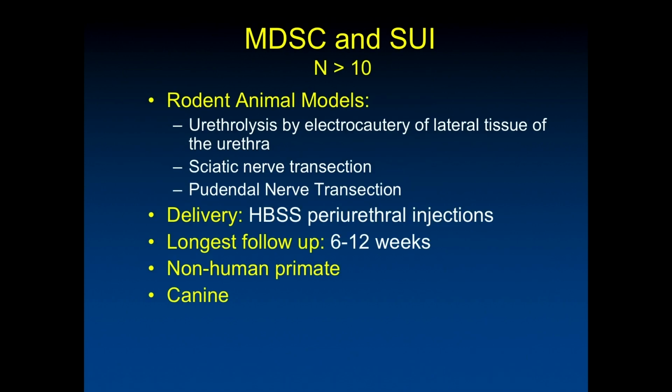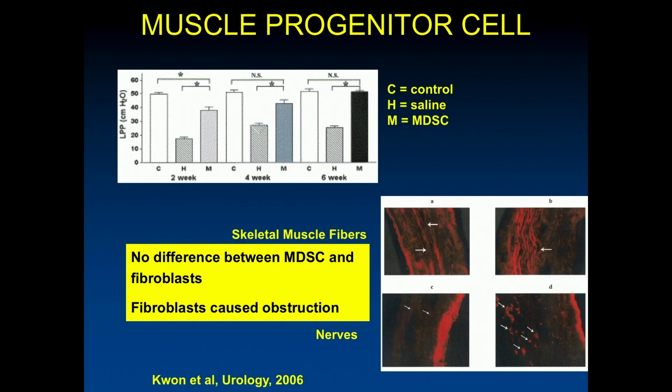There are over 10 studies looking at these cells and stress incontinence in rodents. And there's also studies using non-human primates and canine. There's a number of different animal models, so it's hard to compare some of these studies. Some use the urethrolysis by electrocautery model, sciatic nerve transection, and pudendal nerve transection, or models of simulated vaginal delivery. And the cells are usually injected in saline or HBSS, which is a saline-like substance, and the longest follow-up has been 6 to 12 weeks.